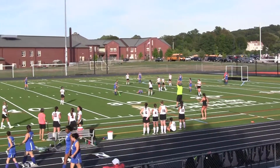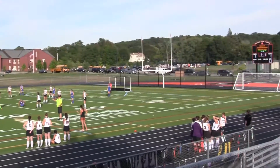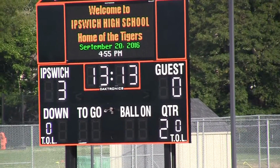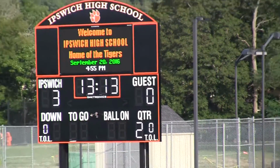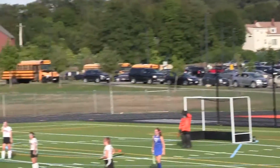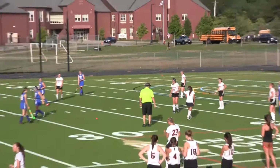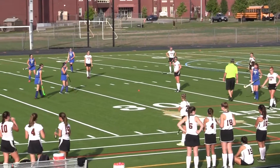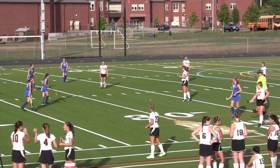And we got an injury. Georgetown player down. 13:13 left. And after that play, looks like it's going to go back to Ipswich.